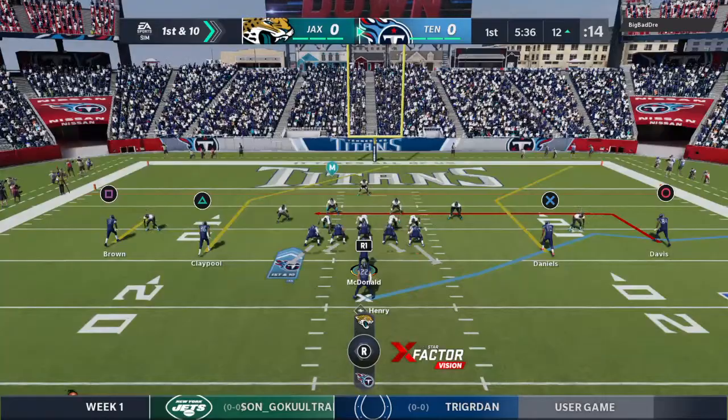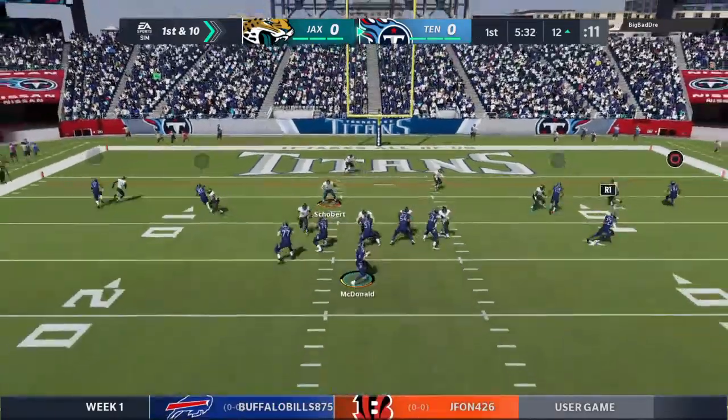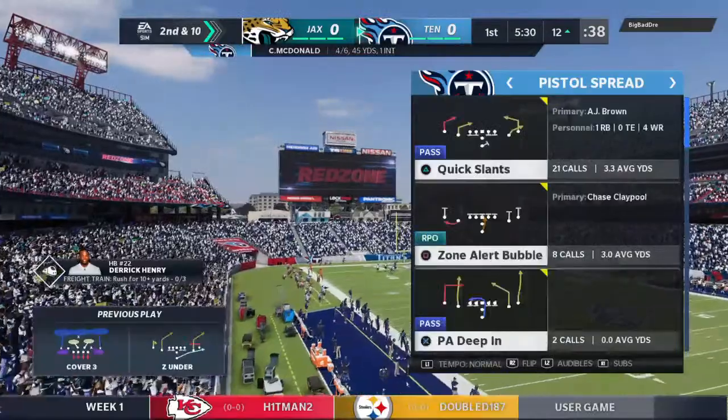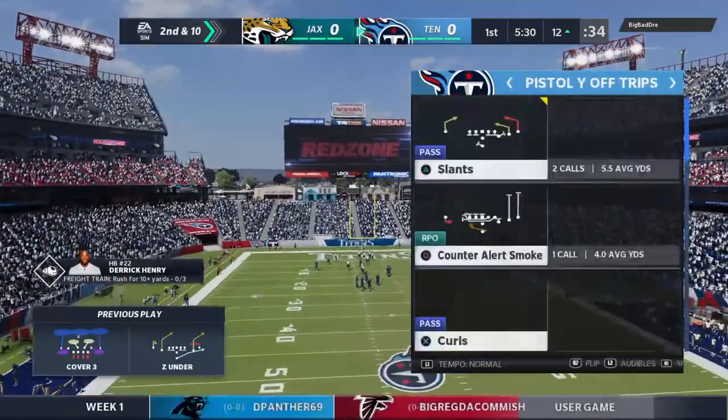47's the mic. Check, 47. From the gun, it's McDonald. Toward the end zone, but that's going to wind up incomplete. Chase Claypool, the intended target. And that'll bring up 2nd down.